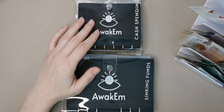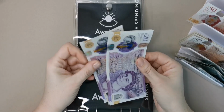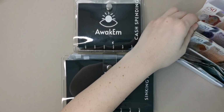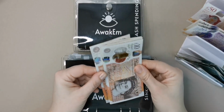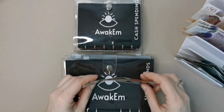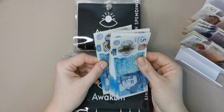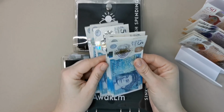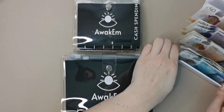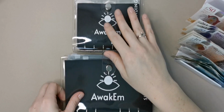So on to counting. In 50s we have 50. In 20s we have 20, 40, 60, puts us on 110. In 10s we have 10, 20, 30, 40, 50, puts us on 160. In 5s we have 5, 10, 15, 20, 25, 30, puts us on 190. So it's all there. We're going to start with cash spending as ever.